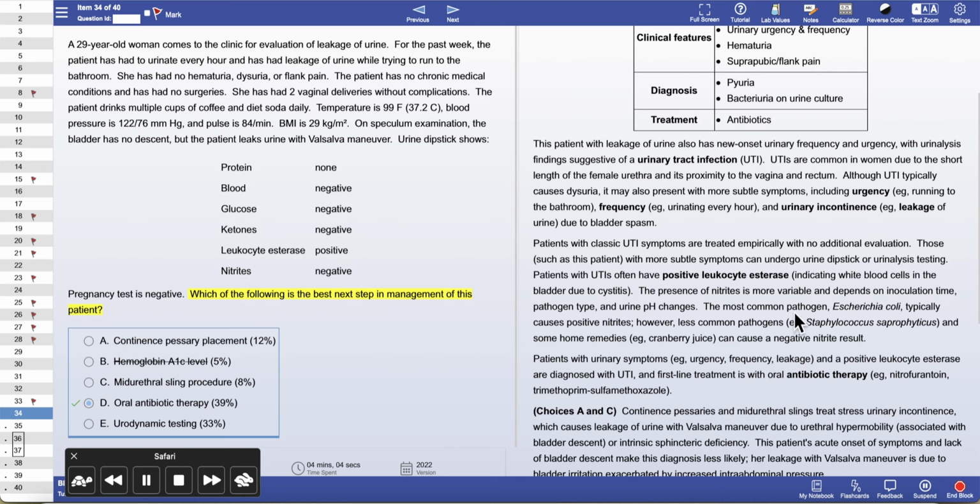Patients with urinary symptoms, e.g., urgency, frequency, leakage, and a positive leukocyte esterase are diagnosed with UTI, and first-line treatment is with oral antibiotic therapy, e.g., nitrofurantoin, trimethoprim sulfamethoxazole.